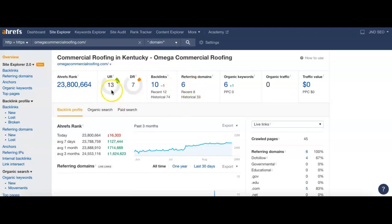So with 6 sites pointing back at you, we can see 4 of them are strong. So with 4 strong sites pointing back at you out of the 6, 13 is your trust. You're being found for 6 keywords, but we can currently see you're not bringing any actual visitors to your site right now through those keywords. So part of that is that you're not ranking high enough, but definitely adding more keywords and having more content is going to help you guys a lot with that as well.